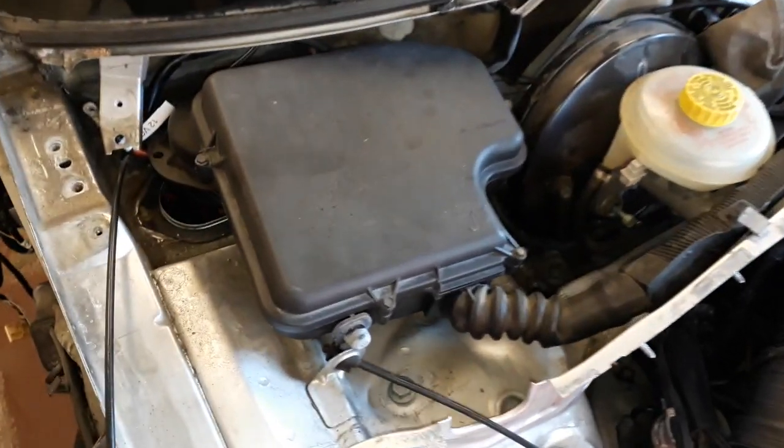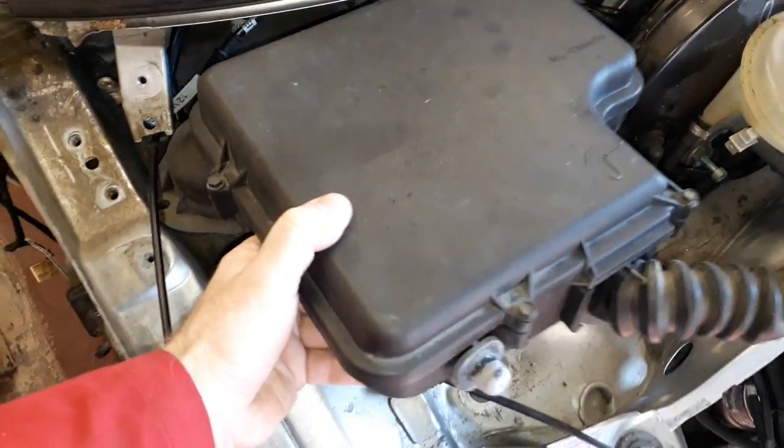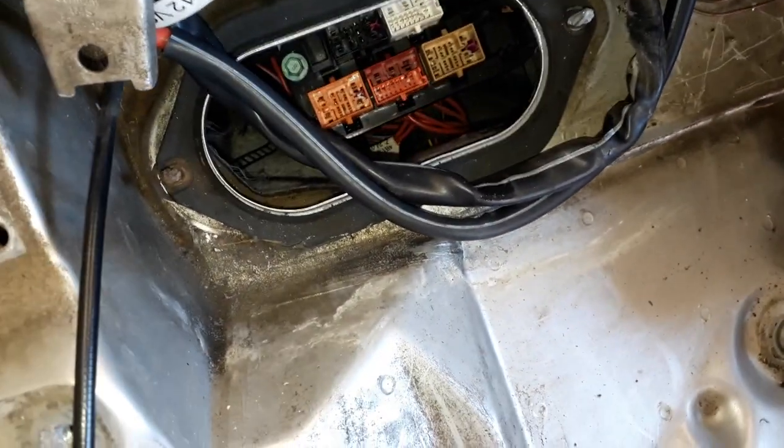Now here's a bit of a headache. I'm going to remove this unit here. This is the ECU to control the engine. So I'll just get this out of the way. And we can take a look inside the bulkhead.